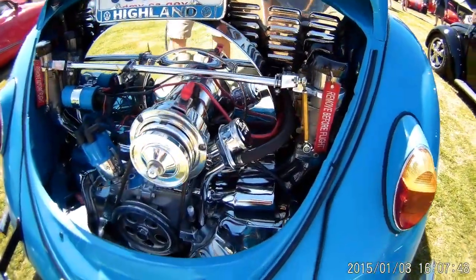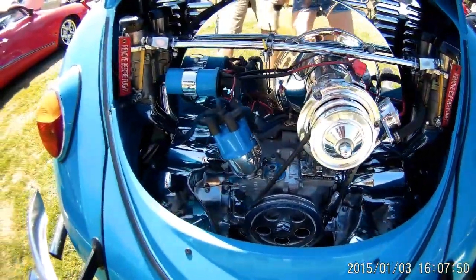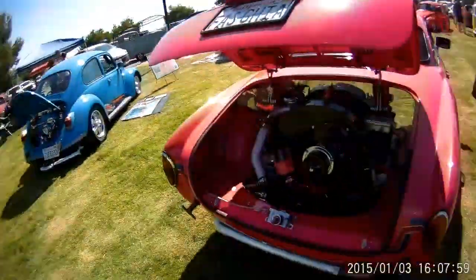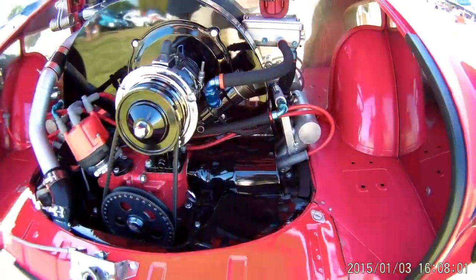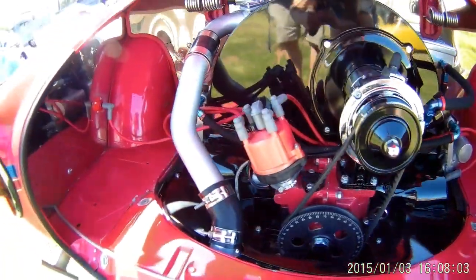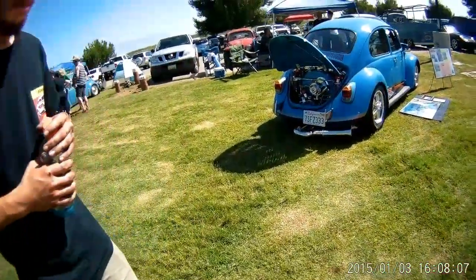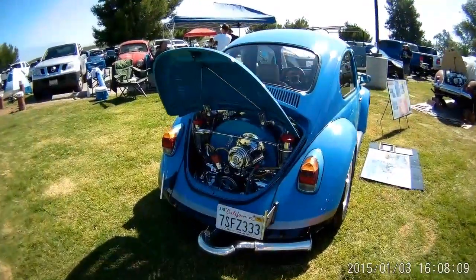Oh, wow. No, these are bitching. Very nice. These deserve to be in the show. Well, ours is just disgracing it. Right? And we parked in, like, the middle, too. Look at this guy. Wow. He's boosted. Ooh. And injected. Money. Performance.